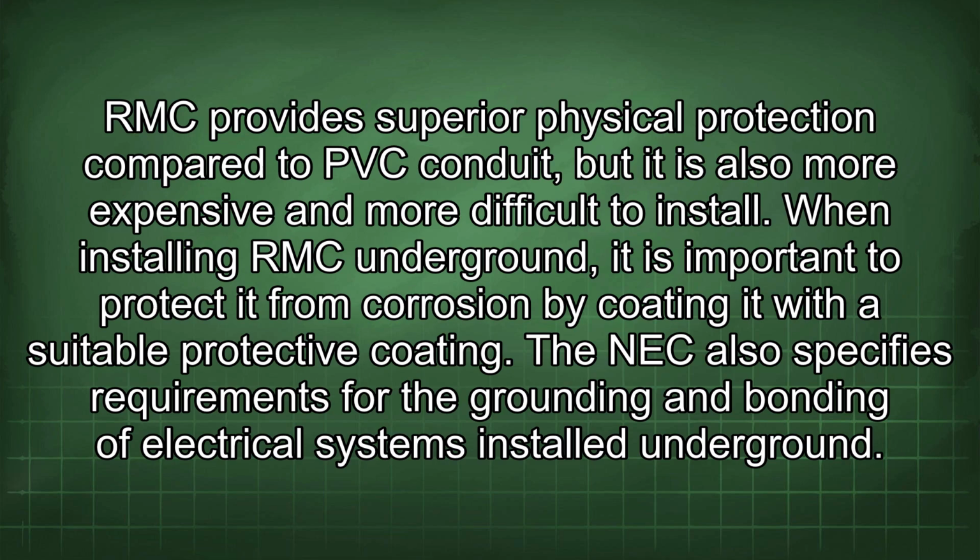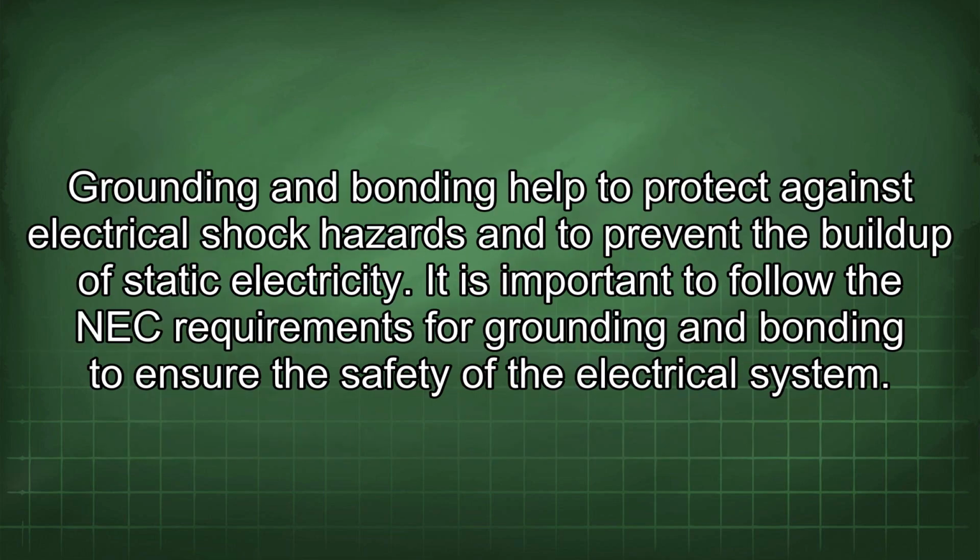The NEC also specifies requirements for the grounding and bonding of electrical systems installed underground. Grounding and bonding help to protect against electrical shock hazards and to prevent the buildup of static electricity. It is important to follow the NEC requirements for grounding and bonding to ensure the safety of the electrical system.